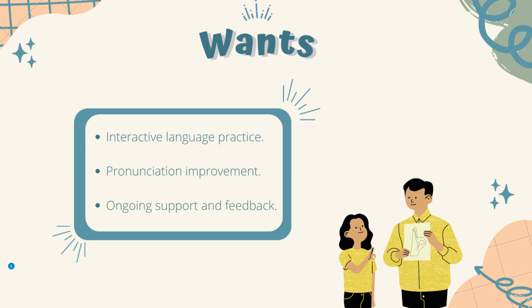Now, the wants would be as following. Interactive language practice. The clerks may want opportunities to engage in interactive activities that simulate real life call center scenarios, allowing them to practice their language skills in a dynamic and practical way. We have pronunciation improvement. They may also want assistance in improving their pronunciation and accent to enhance their communication skills and sound more natural and confident during customer interactions.